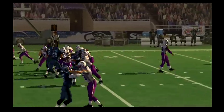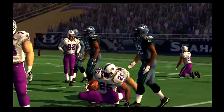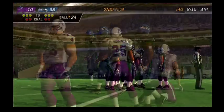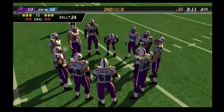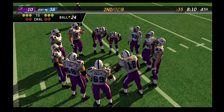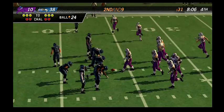The Seahawks come out in a 4-3. Number 92 is there on the stop. At the 24, Benson takes it up the middle for a yard or two. And this is the ninth play of this drive. Ball on the 24-yard line.